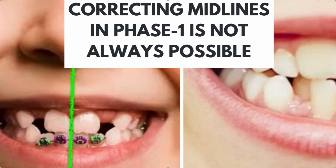It could be like early loss of a baby tooth and things shifted. Most commonly, a tooth somewhere around here or here was pulled early or was lost early due to trauma, and this upper midline shifted. In that situation, yeah, you could probably fix it in phase 1. If it's a skeletal midline deviation, no, that's not going to get fixed, and it's probably never going to get fixed. Maybe we can improve it in phase 2, but can't do anything in phase 1.